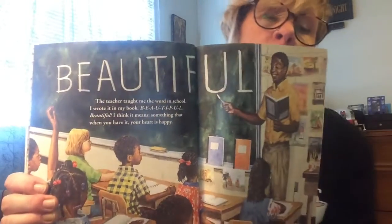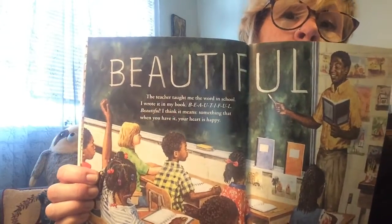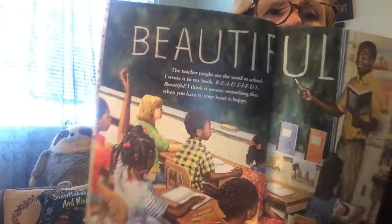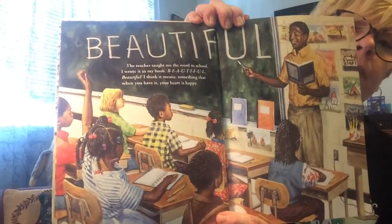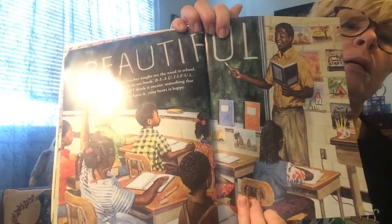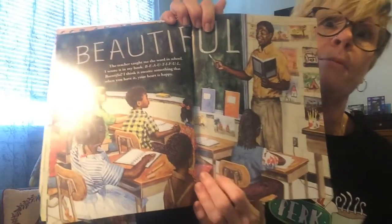What do you think about that? When you have it, your heart is happy. So something you might think is very beautiful, someone else might think, it's okay. Or someone else might think something's really gorgeous and you might not think it is. So it depends on how you feel, right? How it feels in your heart. And that looks like a place that you know. And hopefully we'll get back to that kind of place, right? In school without masks. That'll be wonderful.